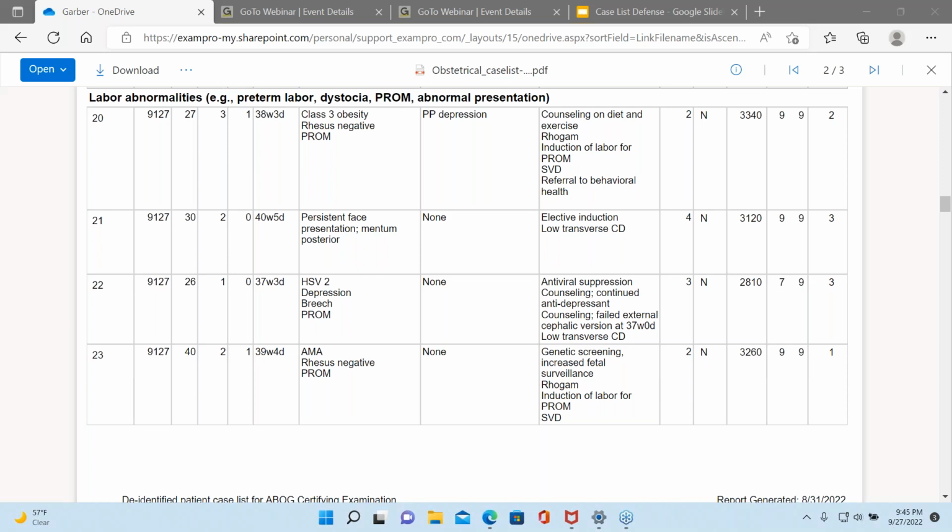Mentum posterior cannot deliver vaginally. It's mentum anterior. So with a brow, you can end up becoming a face, or the brow goes in and it's just a regular vertex, right? But of course, that's never going to happen. It ends up being a face. So then it comes back to the mentum posterior. You really can't deliver vaginally. Right. Okay. It has to be mentum anterior.